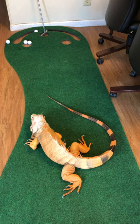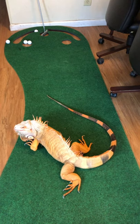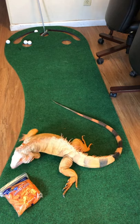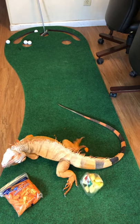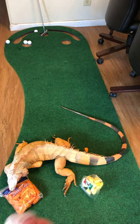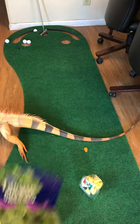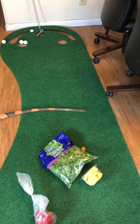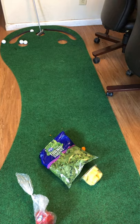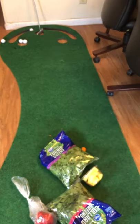Back on the putting green with some more groceries and iguana meal ideas. First off, we got carrots, which he's chomping on right now. We got some mango chunks. Sorry, Rocket. We got red bell pepper. We got turnip greens. He got aggressive with that, didn't he? Got collard greens and of course some red chard.